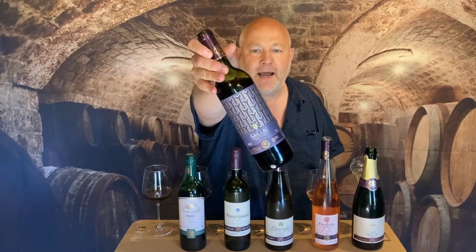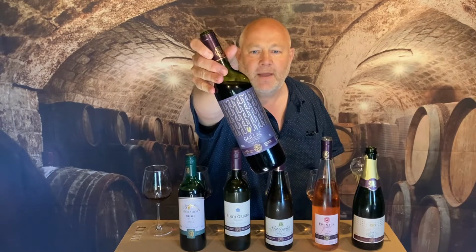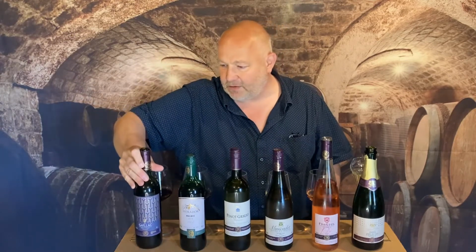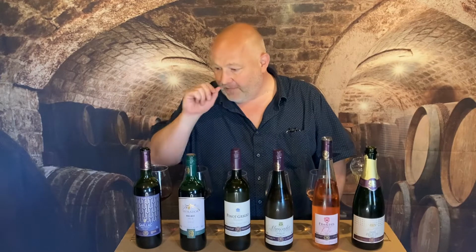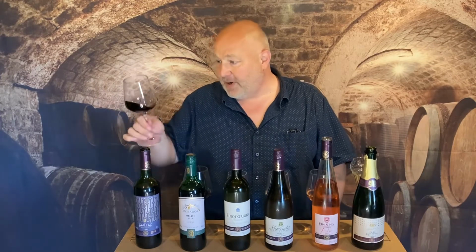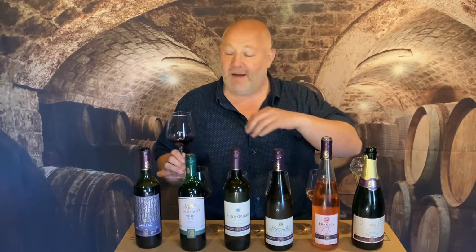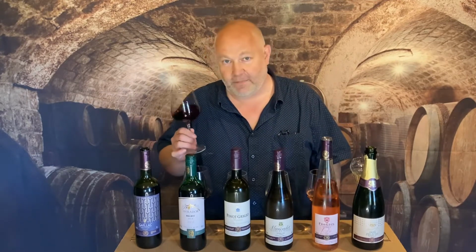This is a Gaillac. It's £8 a bottle. It is at 13.5% in alcohol. Gaillac is one of the great historic winemaking regions of southwest France, quite near Toulouse. And this is made from a blend of grapes. And I've picked, and you really get it on the nose, I've picked wines, I think, particularly here, which are sort of barbecuey wines. So if we're into the summer and into the early autumn, we'll be looking at barbecues.